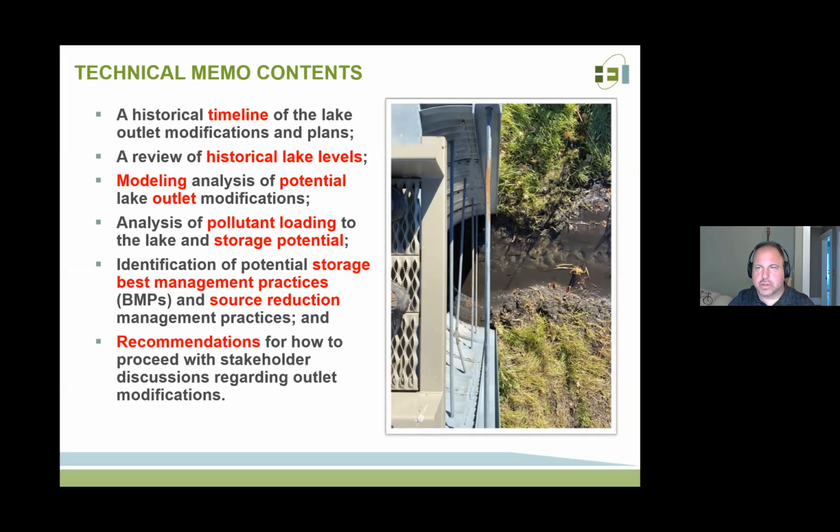So the technical memo that I think went out with the presentation includes the following items. We provided a historical timeline for what's happened to the lake, and if I recall, that goes back to the early 1900s, starting in 1938. We provided a review of the historic lake levels as they've been collected by various entities. We did some modeling and analysis for the lake itself and looked at some outlet modifications. We also did some analysis of pollutant loading and storage potential within the watershed, and that was a direct result of some of the work that the North Fork Crow watershed as a whole had done during their planning.